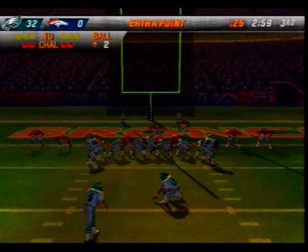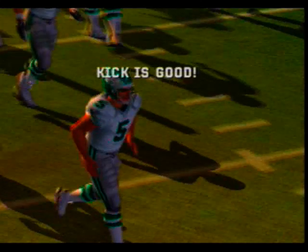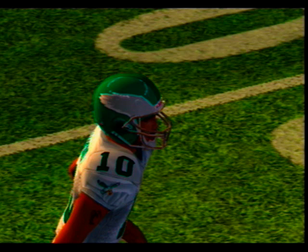Romatica comes in to attempt the point after. The point after is good. Give some credit to that big offensive line. Those guys are working hard out there, and it's showing on drives like that.